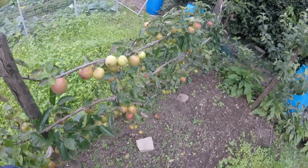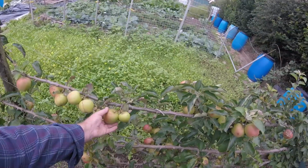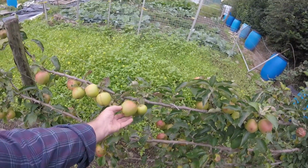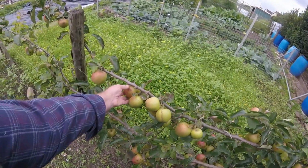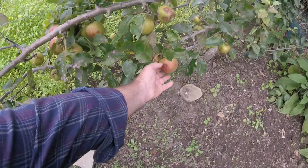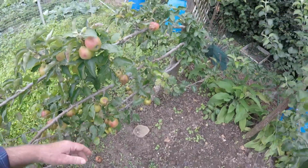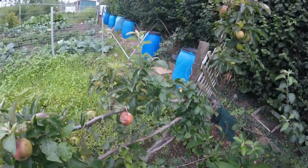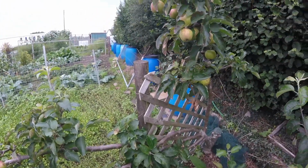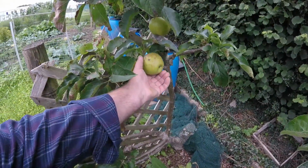My James Grieve apples are seeming okay, but you tend to get this, what do you call it? You know, blotching on it. They're all right. You can just cut that out, and they're okay underneath. But I think I will have to start a spraying regime. Not keen on it, but I think I have to do that. Otherwise, you just get a waste of apples.